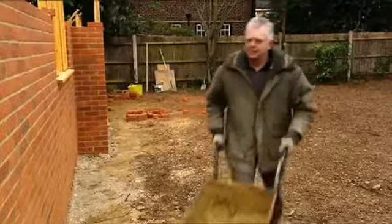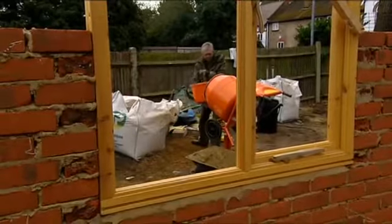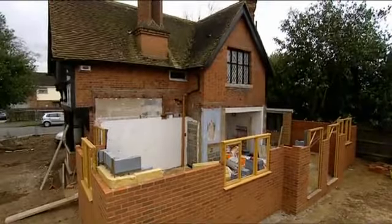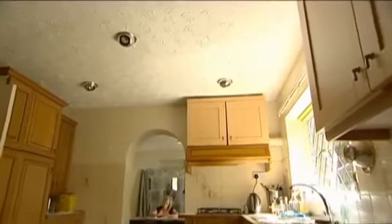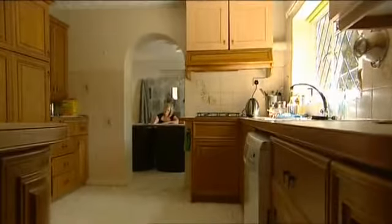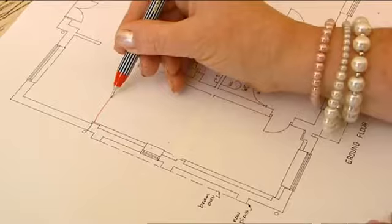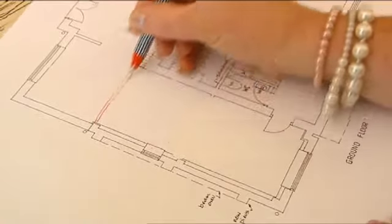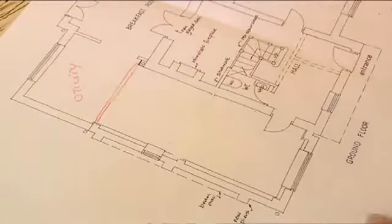In Windsor, John and Patsy are now 6 weeks into their 6-month development and are cracking on with the controversial rear extension that doesn't really extend very far. Now it's starting to take shape, Patsy is having second thoughts about whether the kitchen is big enough to have a separate utility room after all, and is changing her plans. Basically what we could do here is if we wall across there, I can have the utility there.